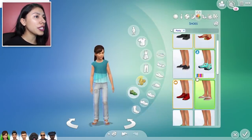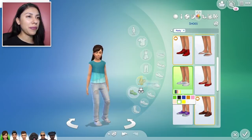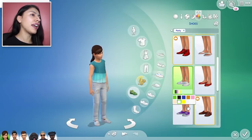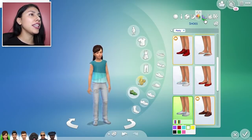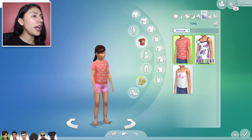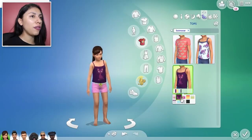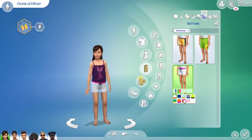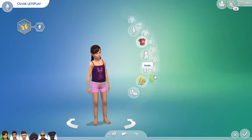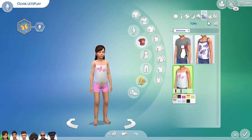And then for some shoes, we could just go with these right here. Yeah, I don't mind that. Or let's just go with some tennis shoes again. Yeah, that's cute. And now for her swimwear, which is last but not least, I'm gonna go with, oh my gosh, I love that top. And then some shorts. And what color should we go for? That's not bad. Let's try to change the top and see if we have another one. The cute little butterfly one's nice.